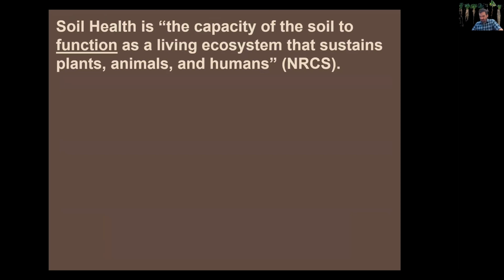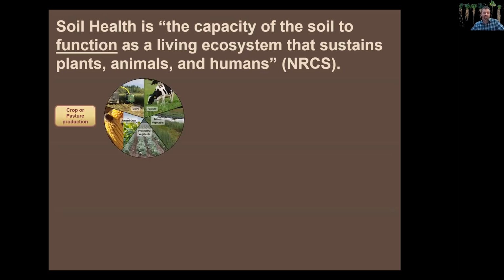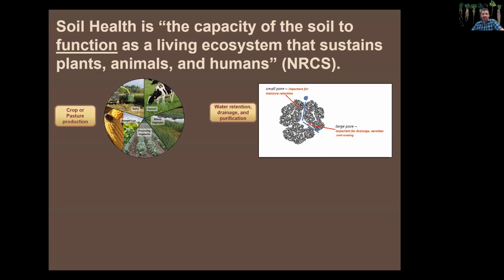So because we're going to be talking about how cover crops influence soil health, let's define it briefly. You probably are all pretty familiar with this definition by now, but it's really about the capacity of soil to function as a living ecosystem that sustains plants, animals. So some of those functions we really care about. The basic one, crop or pasture production, our plant productivity and plant health, you could call it. Those services and functions relating to water retention, transmission, and purification through the soil.